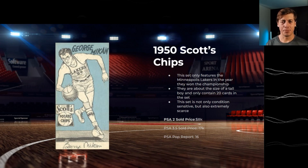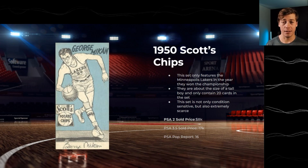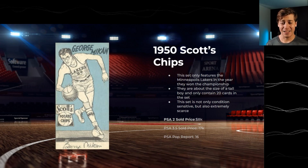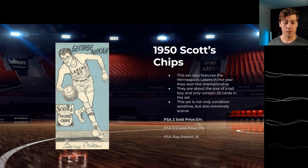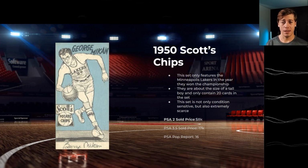On the side, they're about the size of a tall boy, and they have really interesting graphics on it. The pop report on this is under 20. A PSA 2 sold for $8,000, and a 3.5 sold for $17,000. Some of these tough regional issues have a lot of diehard collectors, and they will pay up.